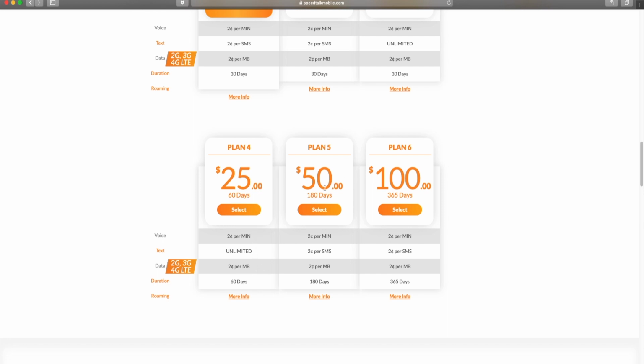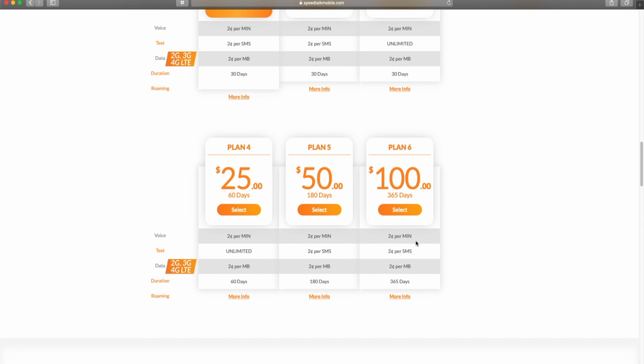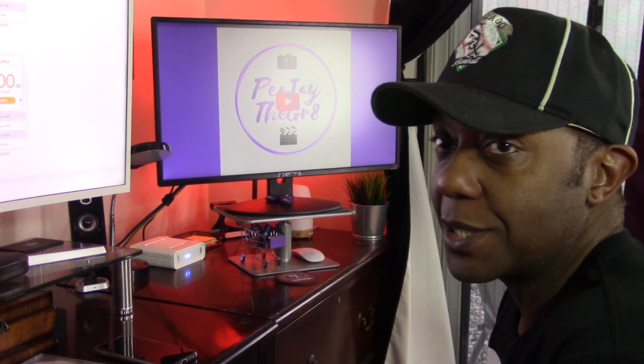Same thing with the $50 bank, but then that extends to 180 days, and I should have mentioned that the $25 extends to 60 days. Then you got your whole year, $365, $100 bank, which is 2 cents per minute for voice, 2 cents per text, and 2 cents per megabyte. I don't know why they don't offer you the unlimited text on that joint since you're paying $100 for a whole year, but hey, it is what it is, right?